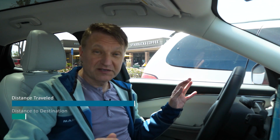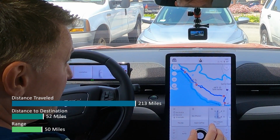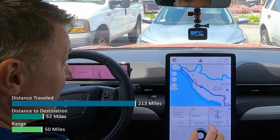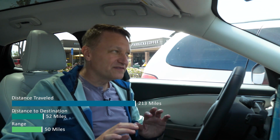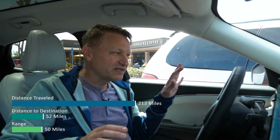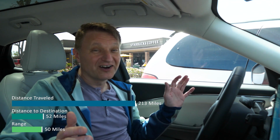So in terms of the actual range, what I think it's going to do and will we make it, my destination is about 52 miles away. It's telling me I have 50 miles of range. I do have a big hill to climb. I've probably got to climb like 1,000 or maybe 800 vertical feet at least. It's going to be pretty close. It's going to be pretty tight. I think we're going to make it. I think if the estimated range here is right and what I'm calculating in my head, I think this might get 260 miles on a charge.